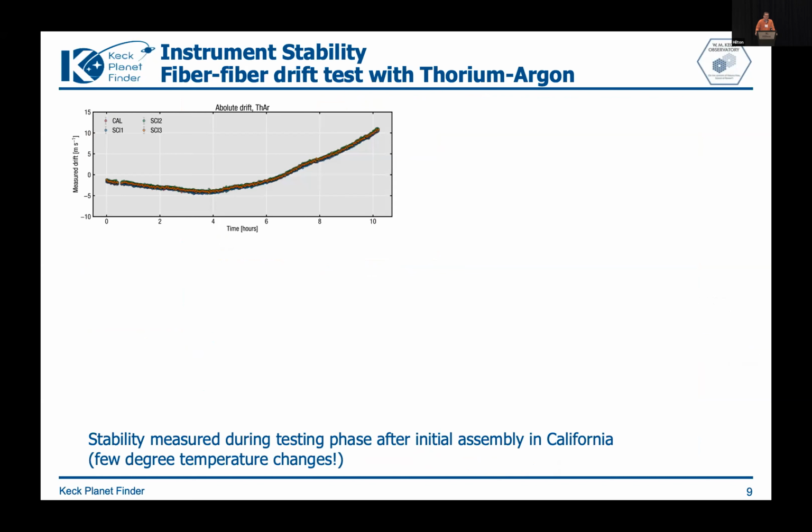So last thing I'll show you about KPF before we actually ship to Hawaii, we did a series of tests to assess its stability. This is one using Thorium-Argon. We've also done tests like this using the laser frequency comb. So over a period of about 10 hours, we injected Thorium-Argon light into all of the fibers of KPF. And then we measured the drift of each of those fibers in an absolute sense and in a relative sense.